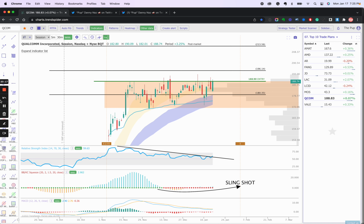And look at all of these candles coming into 188.90. That is my entry right there. False breakout, false breakout, false breakout, false breakout. So I'm waiting for a daily close over 188.74. That would be my entry for Qualcomm. And then I'd be targeting 196, 200 for that psychological resistance, and then ultimately 213 to the upside.